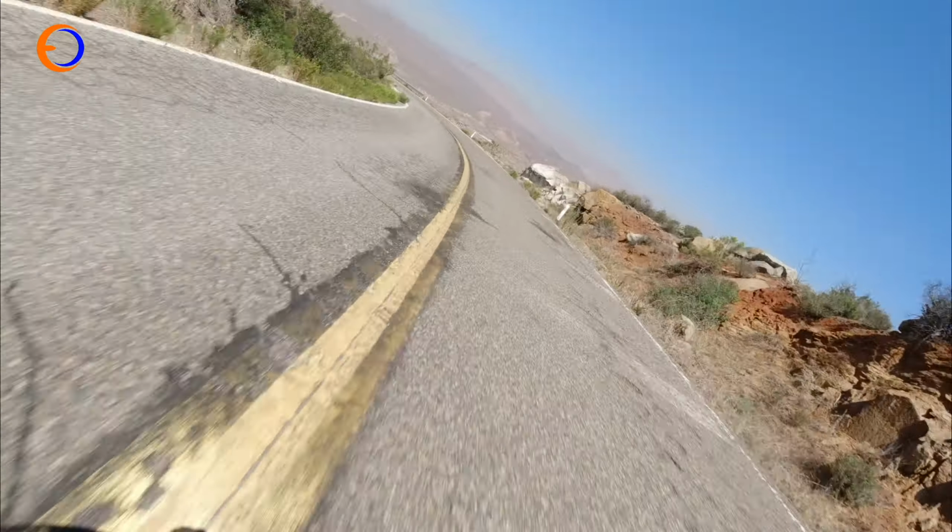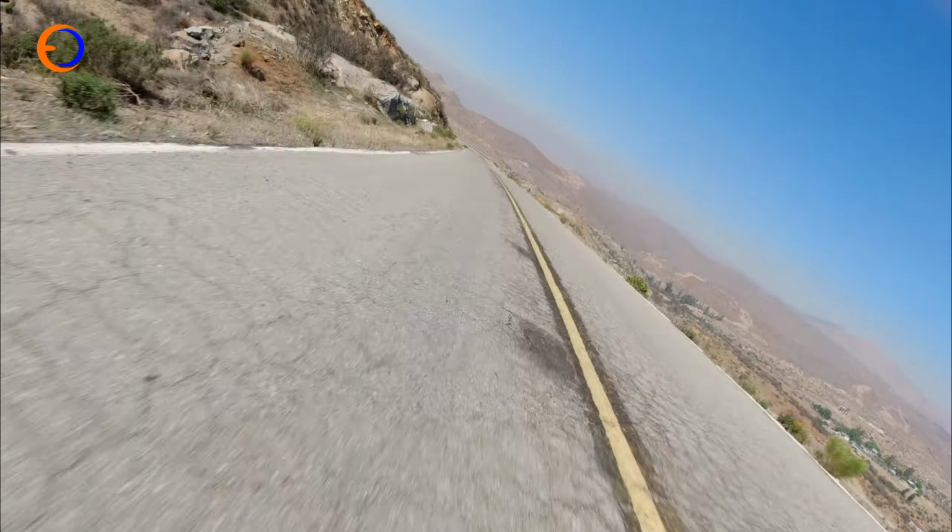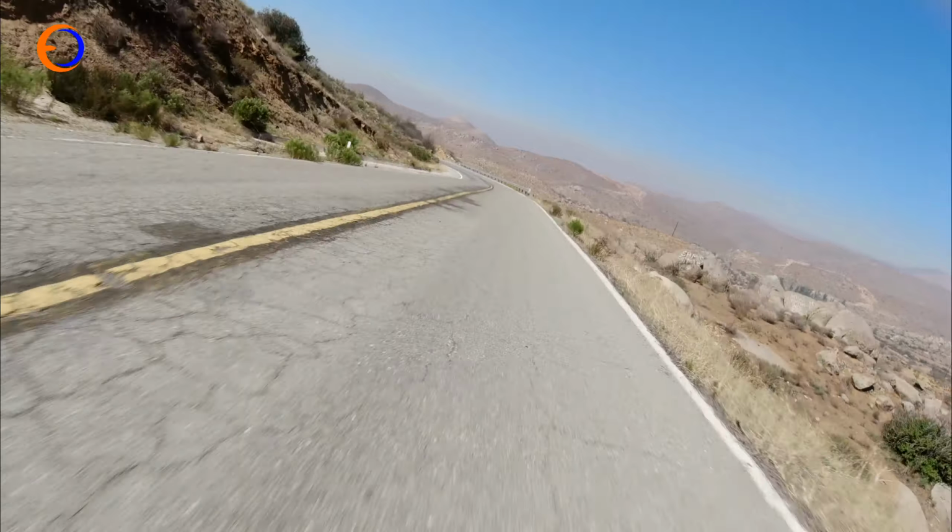Into this left, and this time I have crossed the line purely so I can get the bike stood up, square the corner off and drive it down towards this next left.